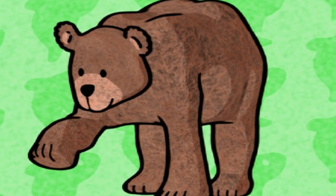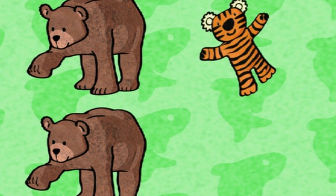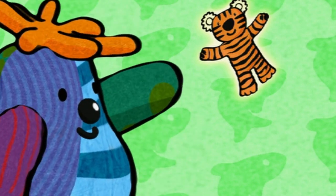Yeah! It's fishing bear. One fishing bear we saw with Boo. Now there's one more, and that makes two. Look, there's Growling Tiger. It's nearly time to shout. Another fishing bear. So who's the odd one out? I can see three fishing bears, but only one Growling Tiger. So the one that's different is Growling Tiger.